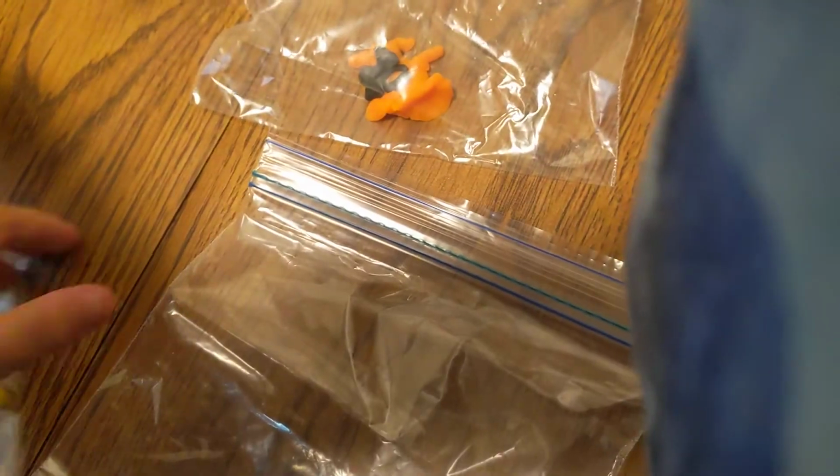What's going on, everybody? Today we're gonna take a look at Disney's Jungle Cruise 4th of July Happy Meal set. And we're always back in 2020. Let's get things open and have a closer look.